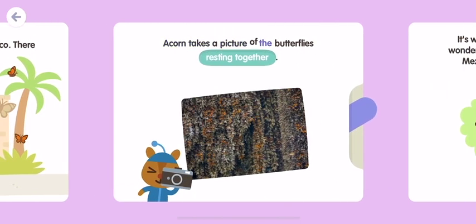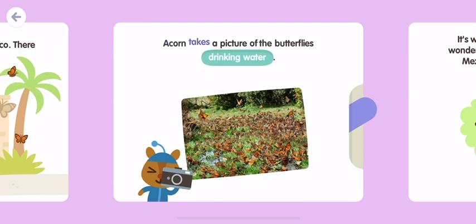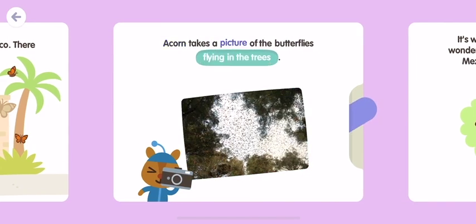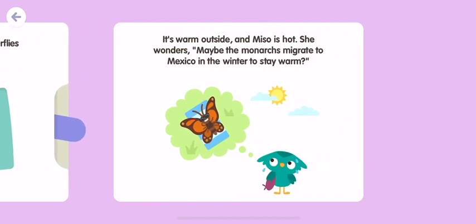Acorn takes a picture of the butterflies resting together. Acorn takes a picture of the butterflies drinking water. Acorn takes a picture of the butterflies flying in the trees. It's warm outside and Miso is hot. She wonders, maybe the monarchs migrate to Mexico in the winter to stay warm?